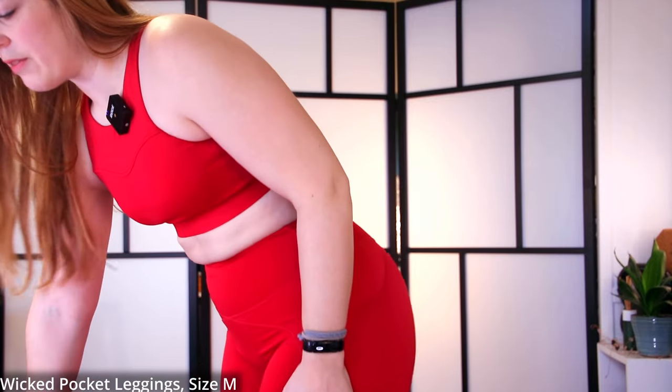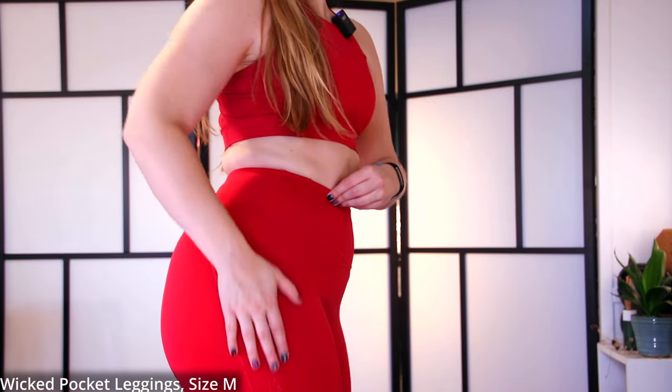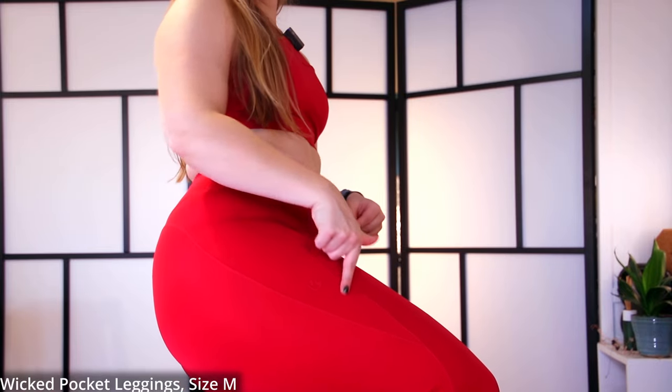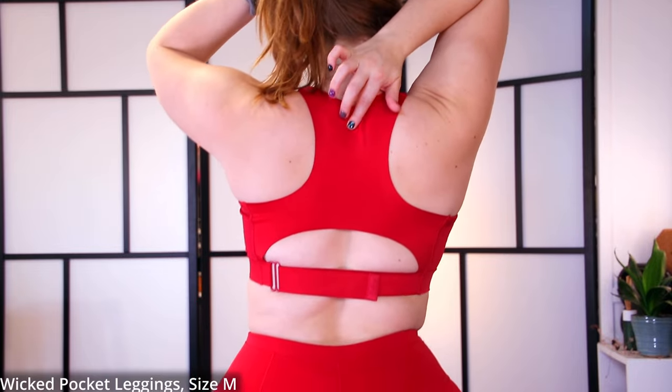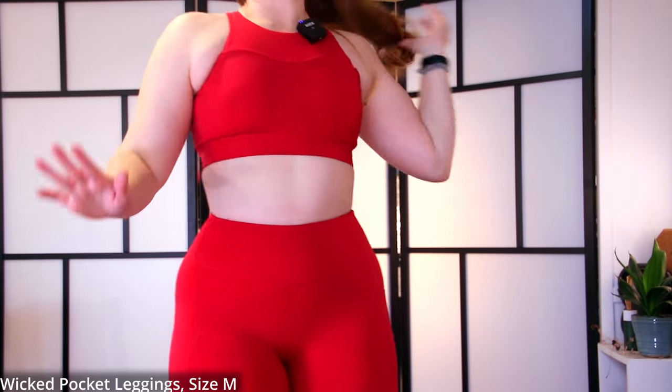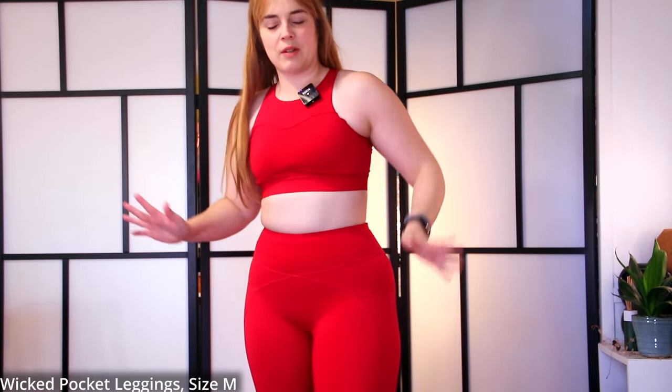And we also do have a pocket on this side here as well, and there is a little Buffbunny silicone tone and tone logo here on the thigh. On the sports bra, we had it here in the back, so it's not really matchy-matchy in that case, but you know, that's also fine.